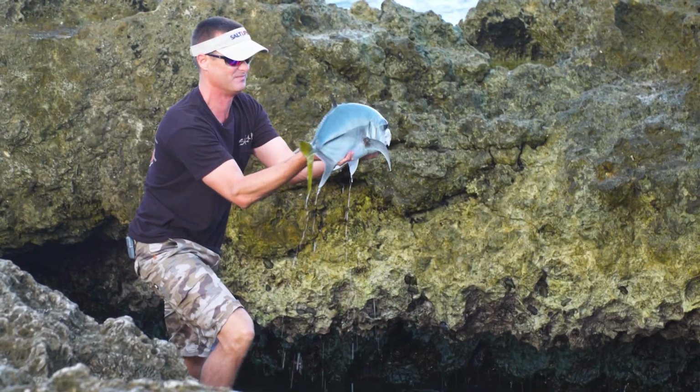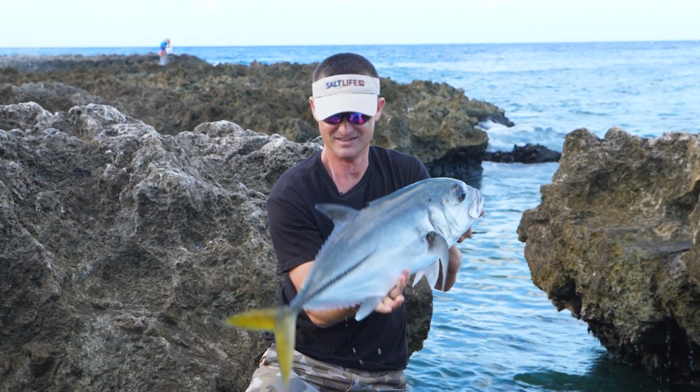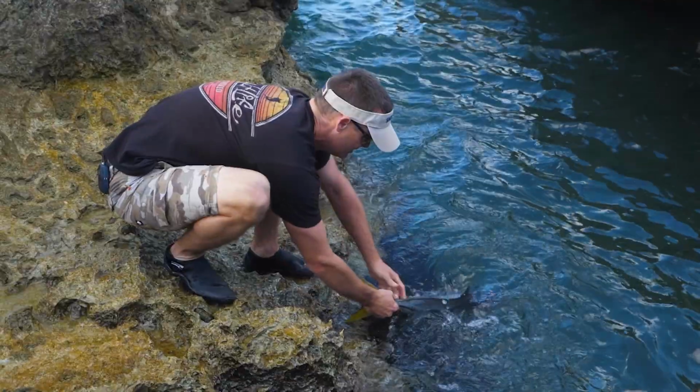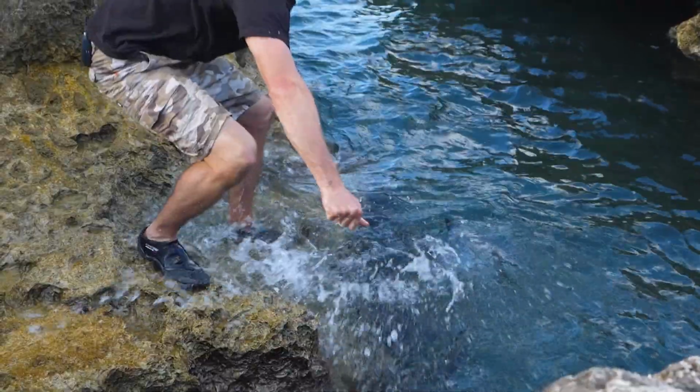Show you that fish one more time. Woo! Good way to start off the morning. Get a little water here and let him go. Whoa, goodness, there he goes.